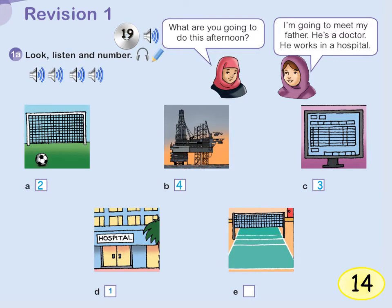5. Ali is going to play with Tom tomorrow. They are going to play volleyball together at the park.